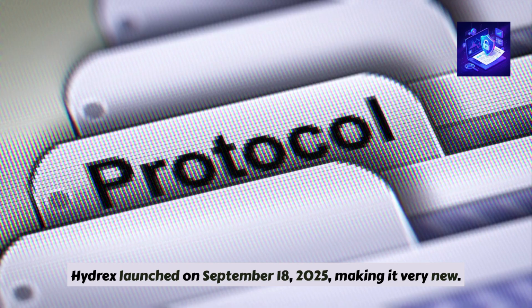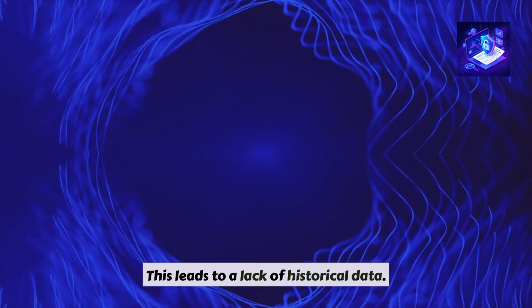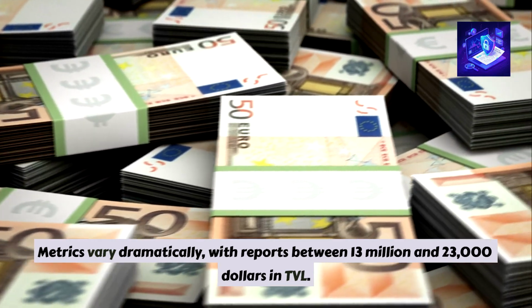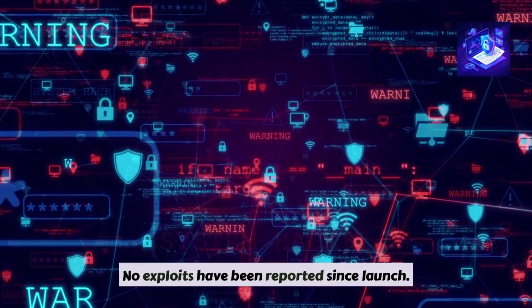However, there are red flags. Hydrex launched on September 18, 2025, making it very new. This leads to a lack of historical data. Metrics vary dramatically, with reports between $13 million and $23,000 in TVL. The protocol was audited by Sherlock before launch, but audit details are not public. No exploits have been reported since launch.